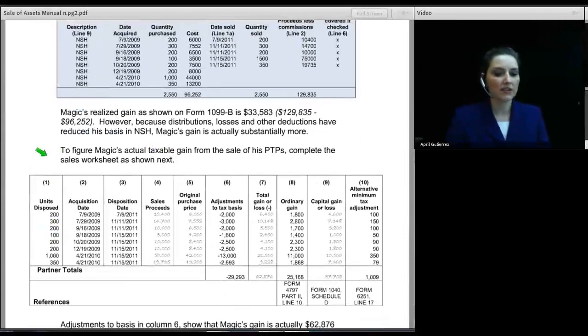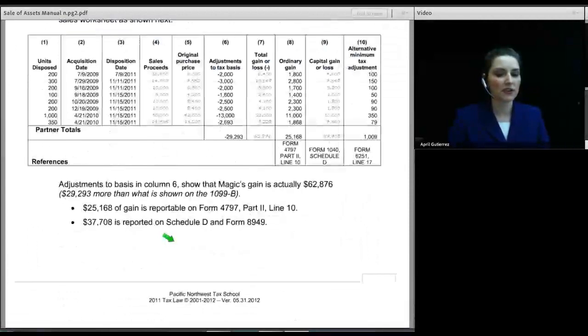Now Magic, if you look at the numbers here, and you take $96,252 and you subtract that from $129,835, has realized a profit of around $33,583. But his profit is actually much larger than that, because his profit has to be adjusted by this ordinary gain figure down here and this adjustment figure here for adjustments to basis. So we fill out the worksheet to figure out what his gain really is.